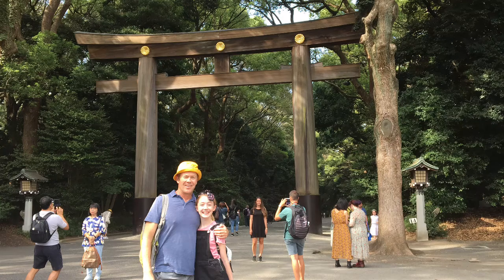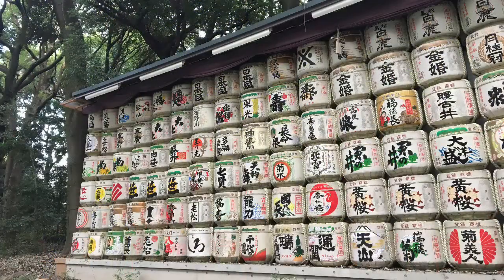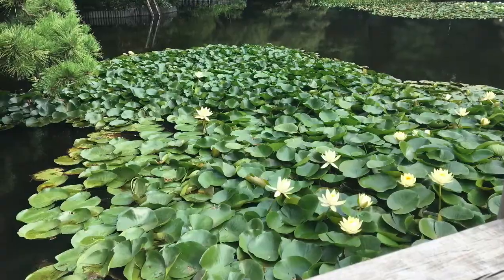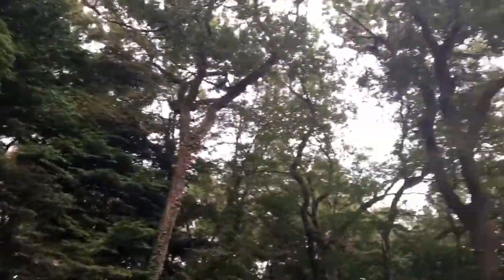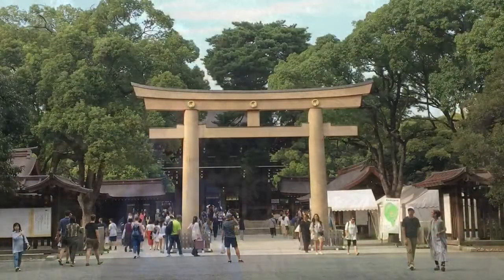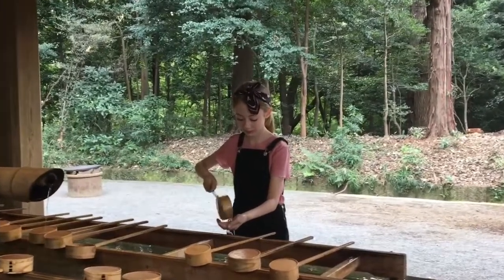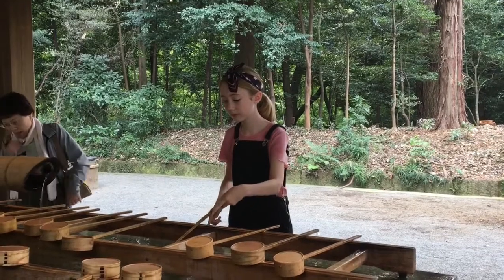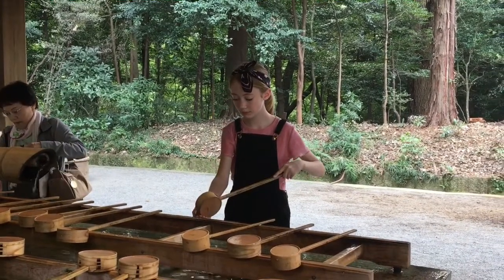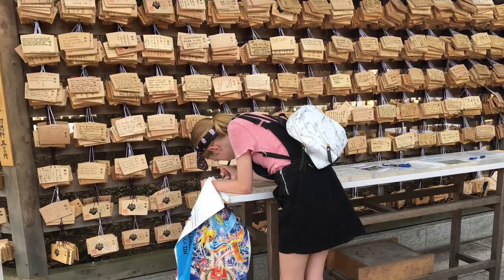Then we visited the Meiji Shrine. Then we went to Shibuya Crossing.